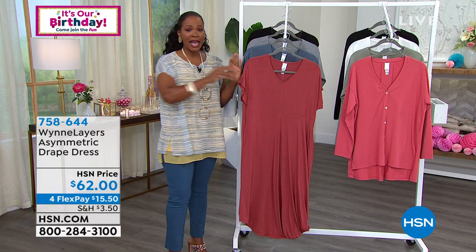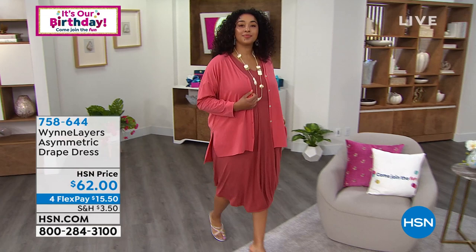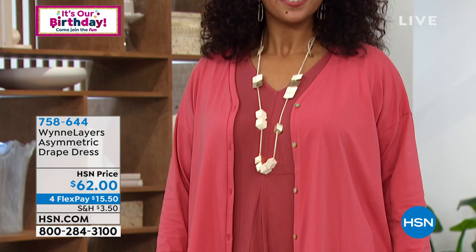And like we said, Marla doesn't do a lot of dresses. We don't have a lot to choose from. So when you see one, you know all of that detail that she puts into her other pieces, she's put into the dresses as well. I know we do have to move, but these are 758-644. That's the item number to get those home.